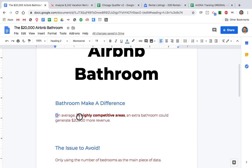On average, in highly competitive areas, this is very important. In highly competitive areas, an extra bathroom could generate $20,000 more revenue. I've looked at a couple of different areas, and that seems to be the case, but I'm just going to be talking about Chicago today. So in highly competitive areas, an extra bathroom could produce $20,000 more revenue. Okay, so let's go straight to the data.